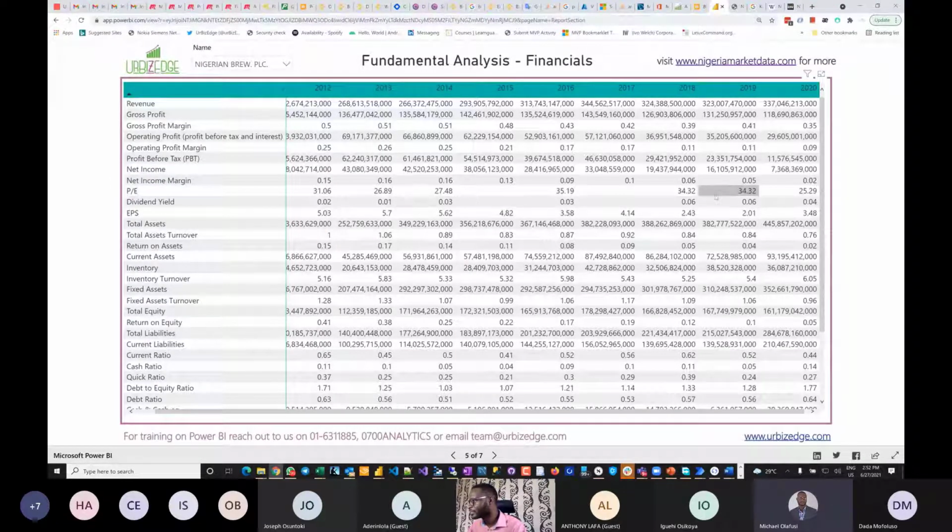Price to earning: if you look at historical values, you don't want your value to be considerably higher than the historical values. This is not much higher, and the meaning of price to earning is how much you are paying. So you are paying 25 naira 29 kobo for 1 naira of profit, 1 naira of earning. So it's actually kind of high. If you look at the entire Nigerian stock exchange, this is higher than the average. So if you want exposure in this industry, you will then compare with the competition and say, okay, is this higher than the competition or not?